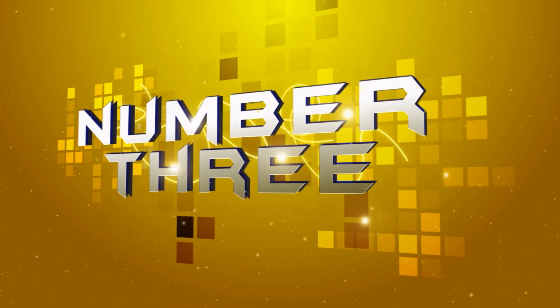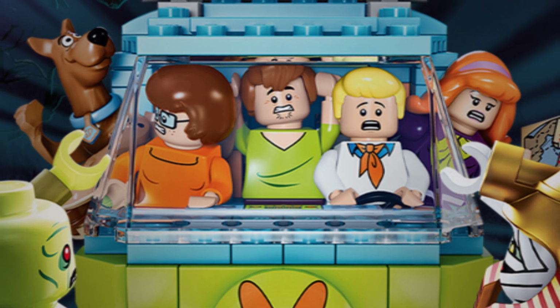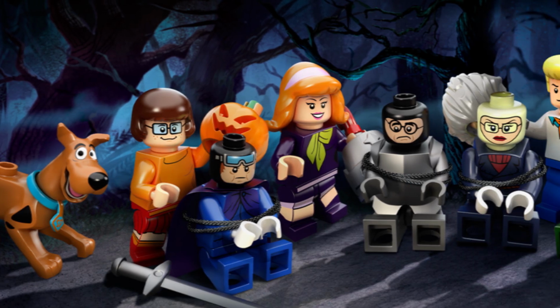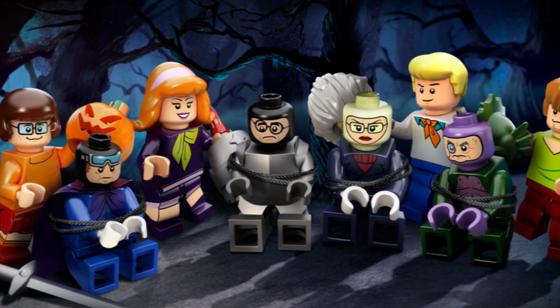Number 3. LEGO Scooby-Doo. So this choice might be a bit surprising, as officially the theme was only retired late last year, and in many places the sets are still on shelves.